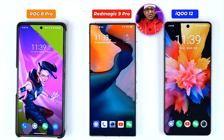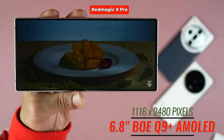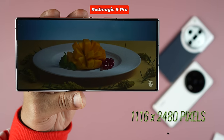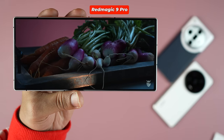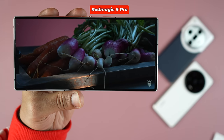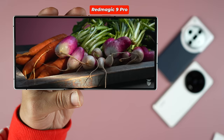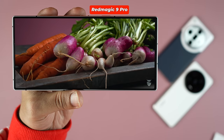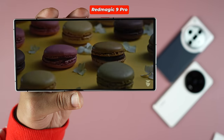these gaming phones, because if the display performance of any smartphone isn't that good, then gaming on that phone won't be that much enjoyable. Redmagic 9 Pro comes with a 6.8-inch BOE Q9 Plus FHD Plus AMOLED display panel. This panel has an under-display camera. And I think this is one of the most important points, because we have all the display real estate without any interruption on the display panel, as the selfie camera is hidden under the display. The 6.8-inch AMOLED panel of Redmagic 9 Pro is one of the best in its class.